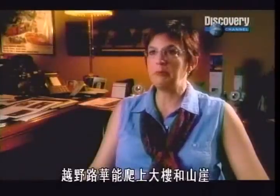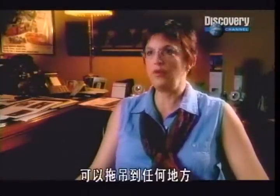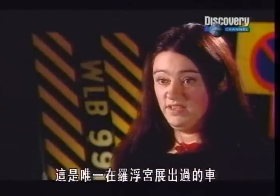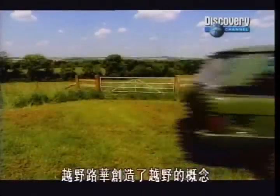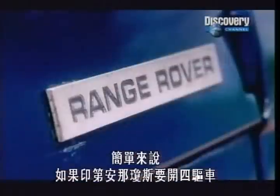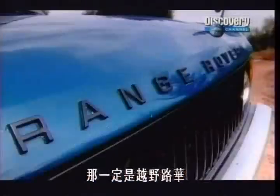It will climb up a building. It will climb up a cliff. You can winch it anywhere. You can drive it through a pond. It's the only car ever to be exhibited in the Louvre. You know, it invented the idea of off-roading. Put simply, if Indiana Jones drove a 4x4, it would be a Range Rover.